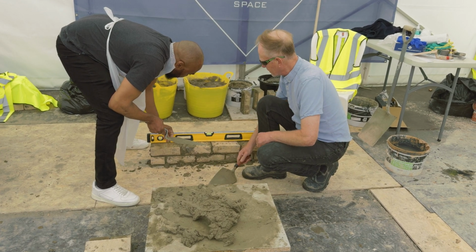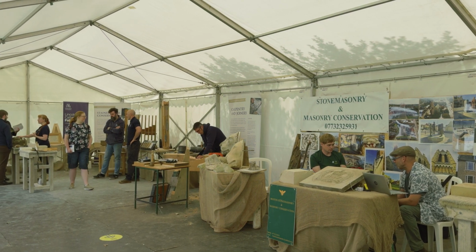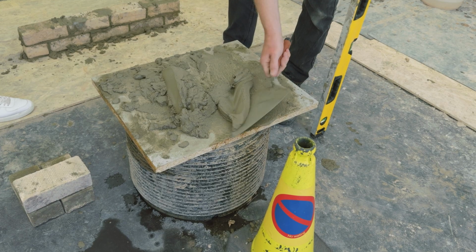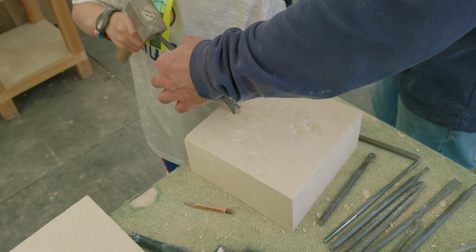Many of the skills needed to undertake these works are often thought of as lost, but the local council here in North East Lincolnshire are determined to preserve them for future generations and to facilitate the ambitious programme of renovation and regeneration currently underway in nearby Cleethorpes.